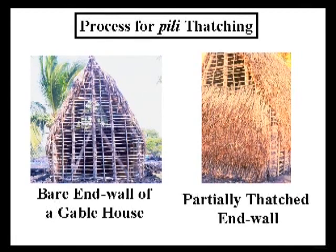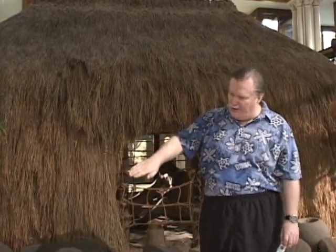On the left is a skeleton of a typical gabled house, and then on the right, you can see a gabled house that's partially thatched on one of its side walls. And I think you can see that the pili grass clumps are indeed oriented upside down. And they're really applied like shingles on a house. You start at the base, the next one overlaps, and so forth and so on, until you get up to the top of the house, the ridge.